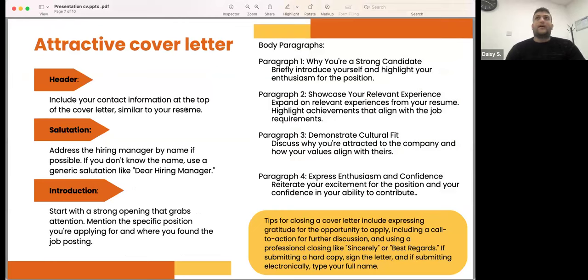In the cover letter, the first thing is the same as a resume. You have to mention your name, your address, your phone number, and after that you have to mention the hiring manager's name. If you are applying to a company and you know the hiring manager's name, you have to mention the name. Otherwise, you can write Dear Hiring Manager or Dear Recruitment Manager.